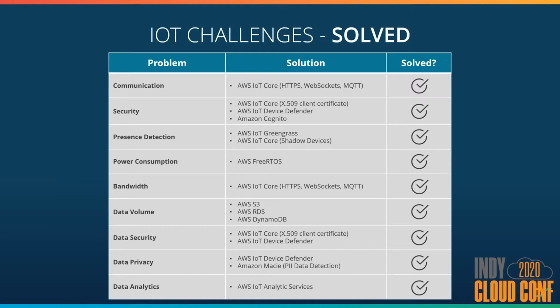Although this is my personal and somewhat biased opinion, I feel that AWS has a pretty good answer for most all of these challenges. Like I said, some of these services are not IoT specific, which is the beauty of the cloud. You get many other tools to help solve your business problem.